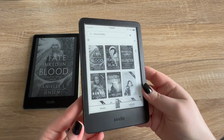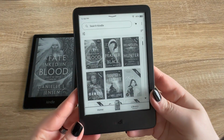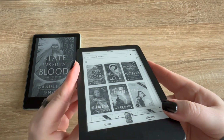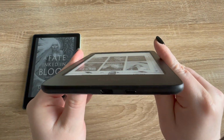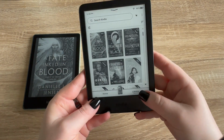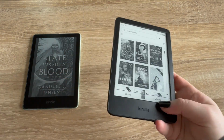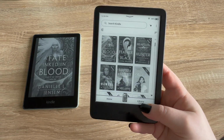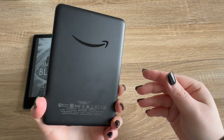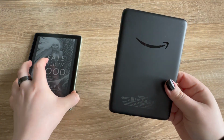All right, first things first, this one is so much lighter. This one is not waterproof. As you can see, the screen is not flush with the bezels. There's a little bit of an indent here, but it's kind of tactile and I kind of find it easier to hold. This one's incredibly easy to hold with one hand, and I don't even think I'm going to put a pop socket on it on the case because it's just so easy to hold.